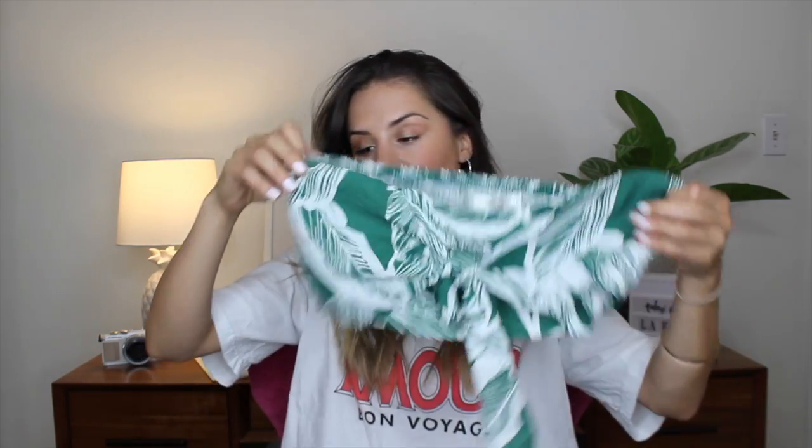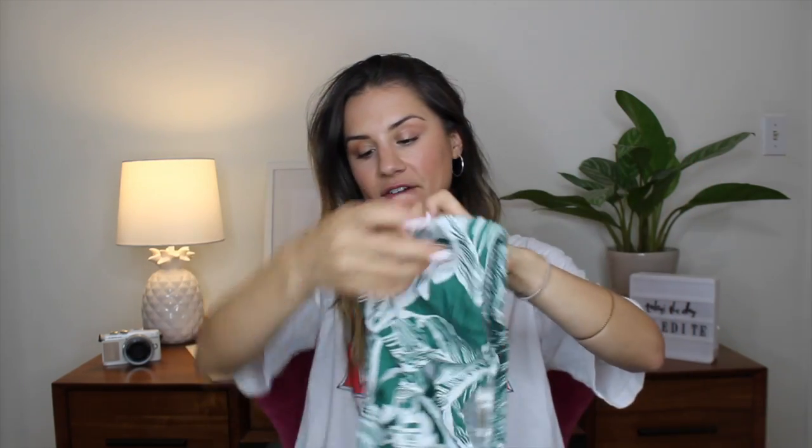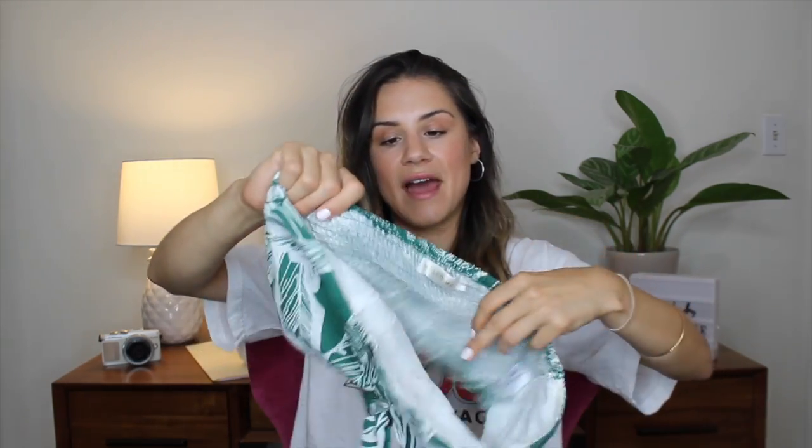Then this next outfit I featured in a summer style lookbook video, which I'll be sure to link if you haven't seen that one. It will be linked on screen somewhere right now. And the key pieces in this outfit were firstly this little bandeau crop top thing. Which way around does it go? This way. And I absolutely love this print.